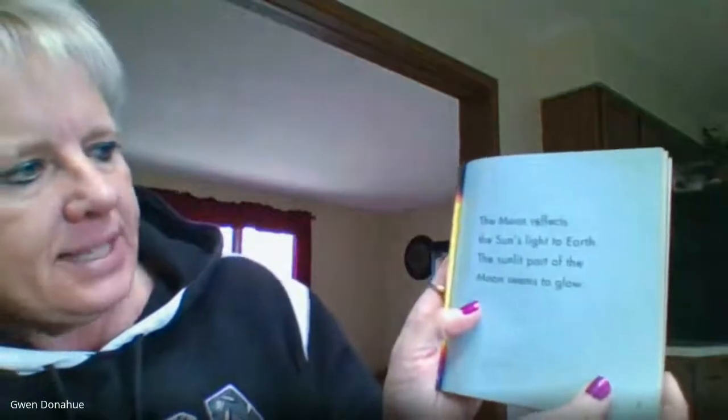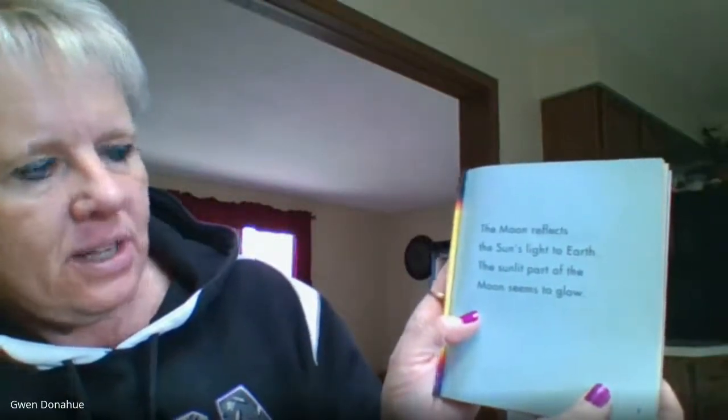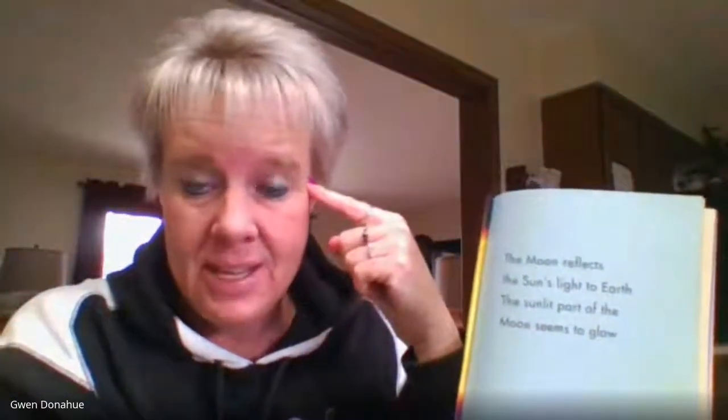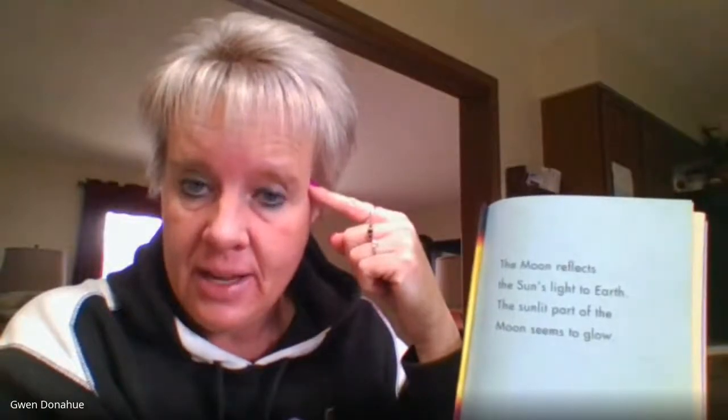Now, one of the things that I really enjoy about reading nonfiction is looking at the diagrams. Now, a diagram is a picture that helps us understand the book just a little bit better. So if I just read this to you and said the moon reflects the sun's light to Earth, the sunlit part of the moon seems to glow, if I didn't know a lot about space, I could not make that picture in my head.